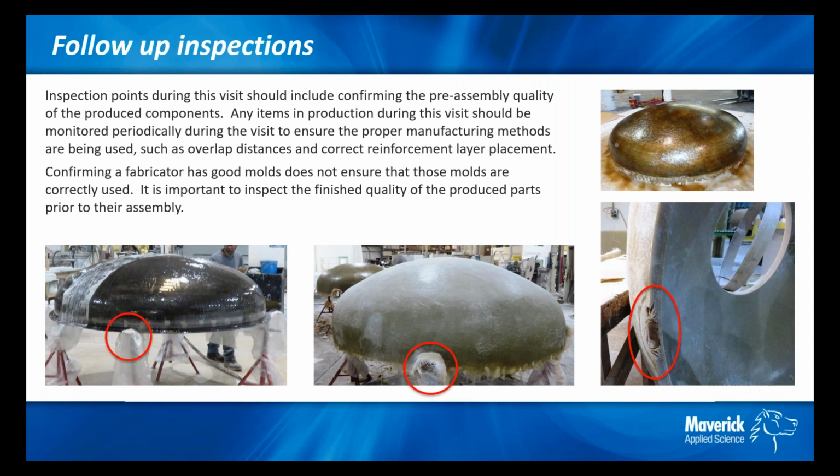Any in-process parts should be witnessed to confirm the proper FRP fabrication steps are being taken. Sometimes you have to look underneath also.